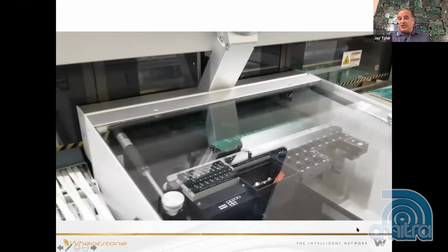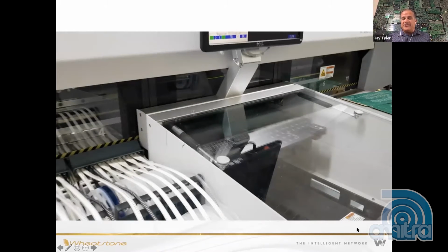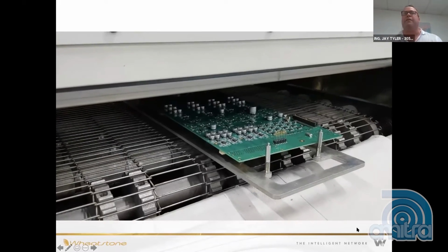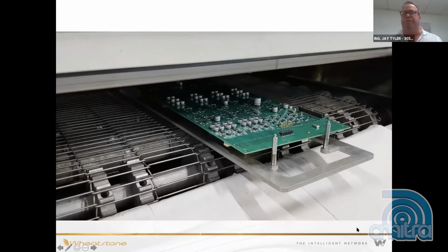Yeah, and this machine that's actually placing the components is actually testing them before it places them down.